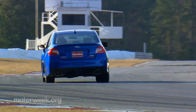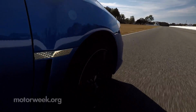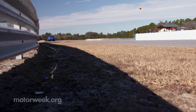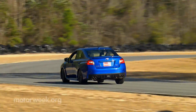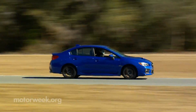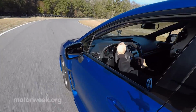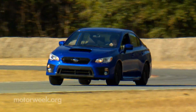The WRX has always been an adequate on-track performer with rally racing at its heart, while current competitors such as the Ford Focus RS and Honda Civic Type R seem bred strictly for sticking through paved corners rather than sliding around dirt ones. Still, it acquitted itself quite well on the hard stuff here at Roebling Road Raceway. Nothing really surprises you about the overall driving experience. Competitors may have more power, but it's hard to argue any of them are more fun to drive.